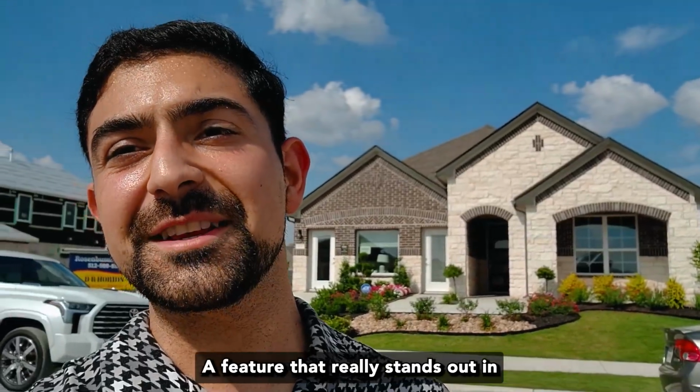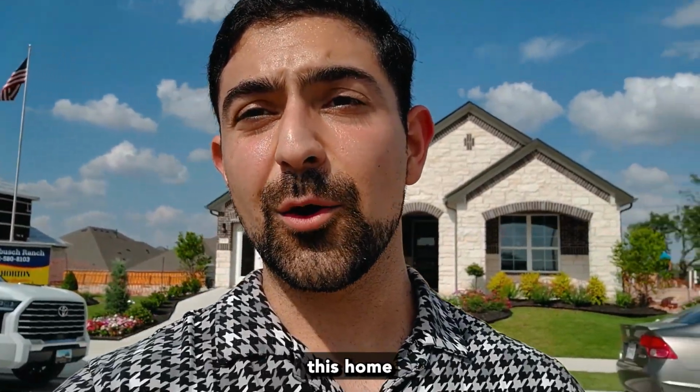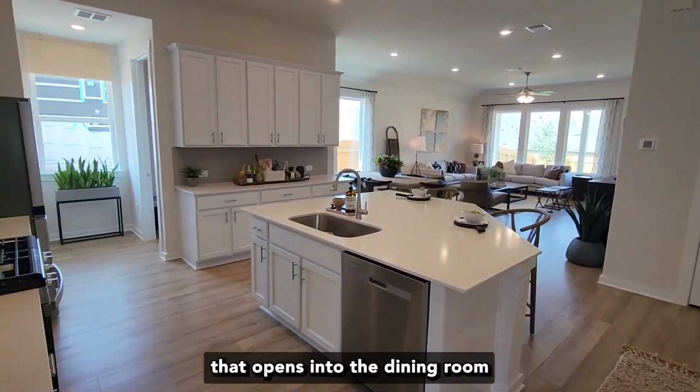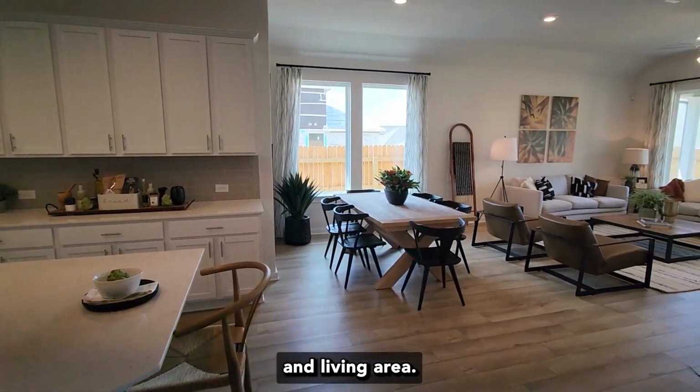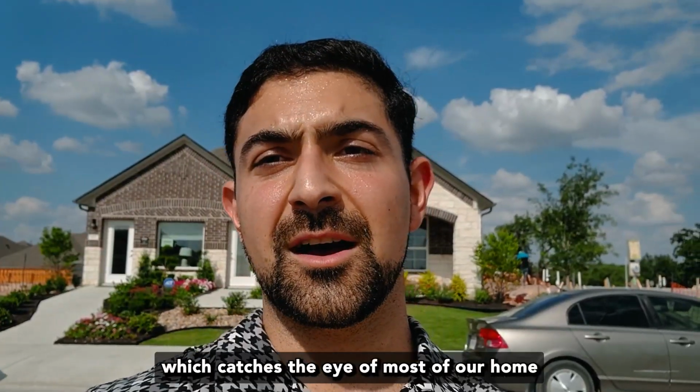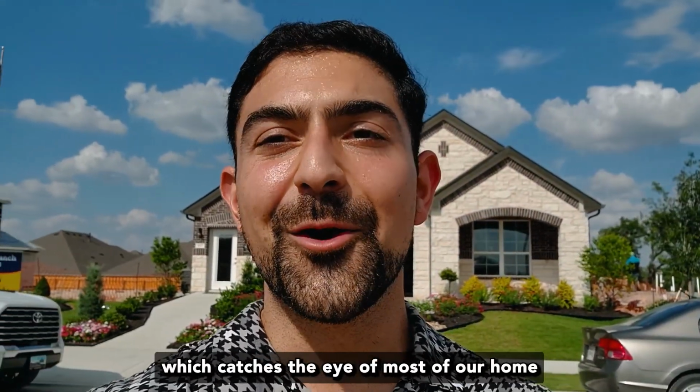A feature that really stands out in this home is the fact that it has a very large kitchen that opens into the dining room and living area. It's such a modern open floor plan which catches the eye of most of our home buyers.